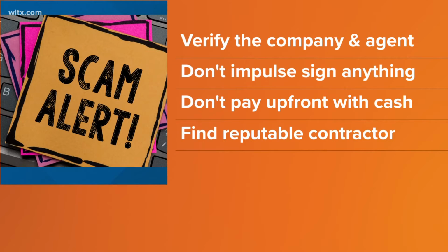And then beyond that, beware of fraud. There are people out there, unfortunately, who are taking advantage of people who are going through some difficult circumstances. Make sure that you don't sign anything that you're pressured to sign and you're not comfortable with. Don't pay up front with cash or a check. Find a reputable contractor, check references, things of that nature.